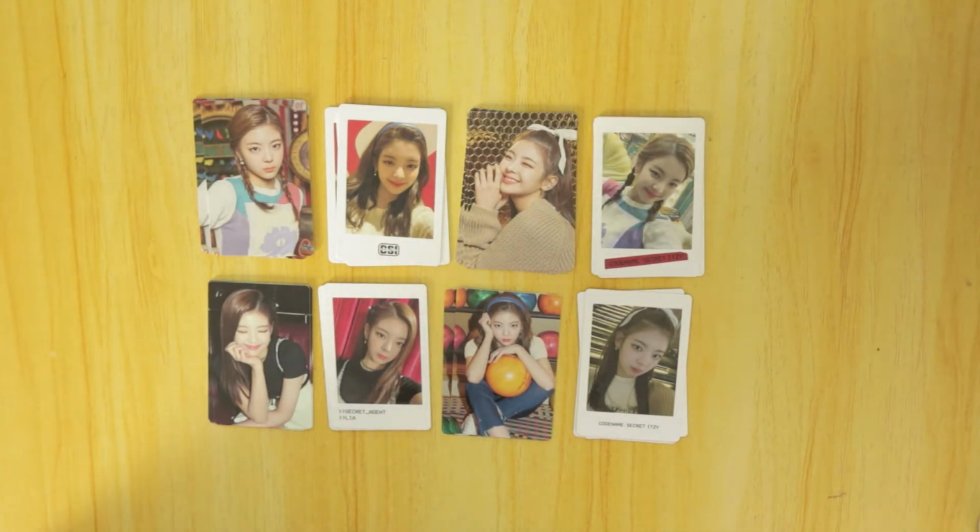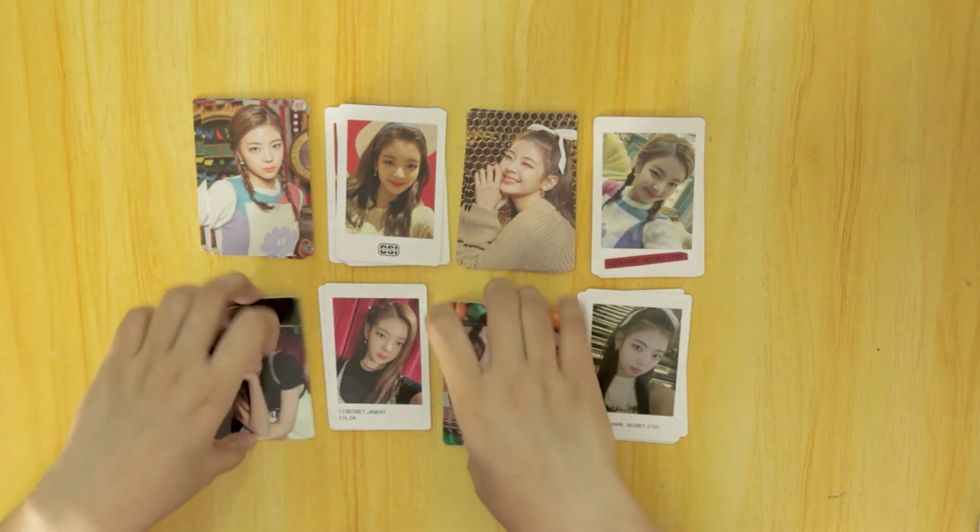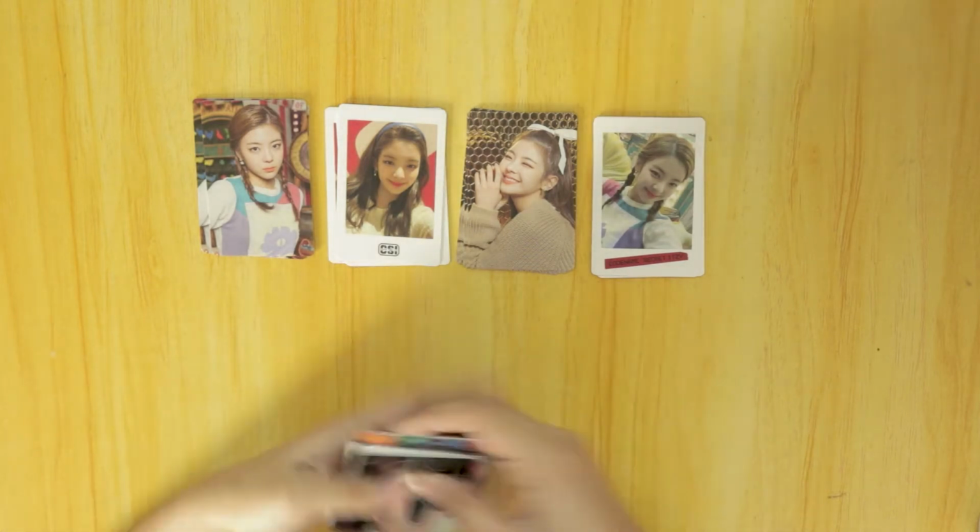So for Leah, we also have the whole set of that. But I don't have any Leah takers yet, and I'm not sure if this will go for trading or something. Let's see with my other pulls. I'm really so silly.